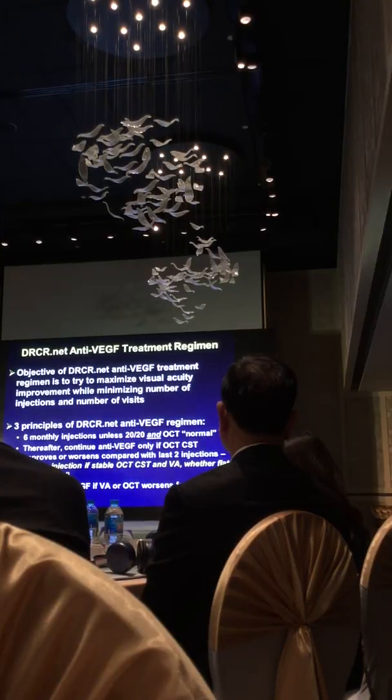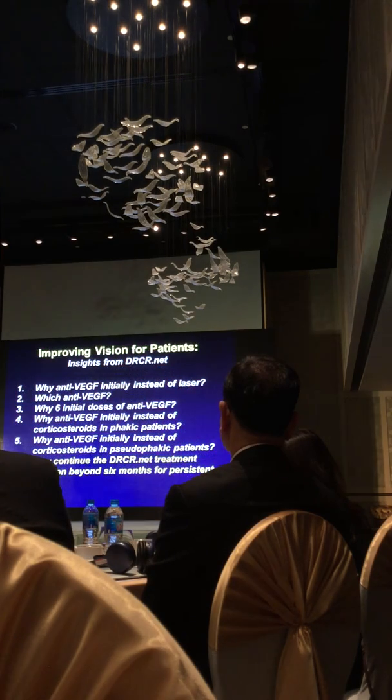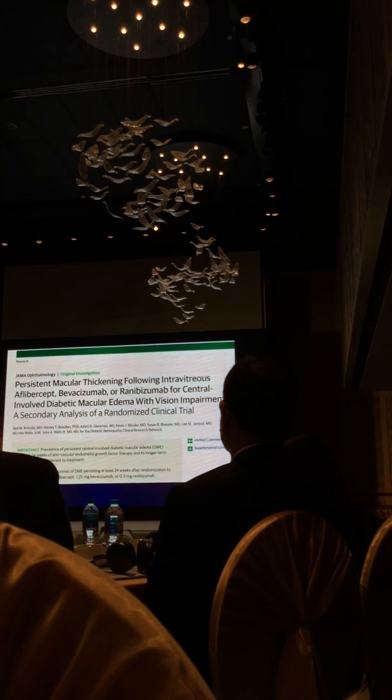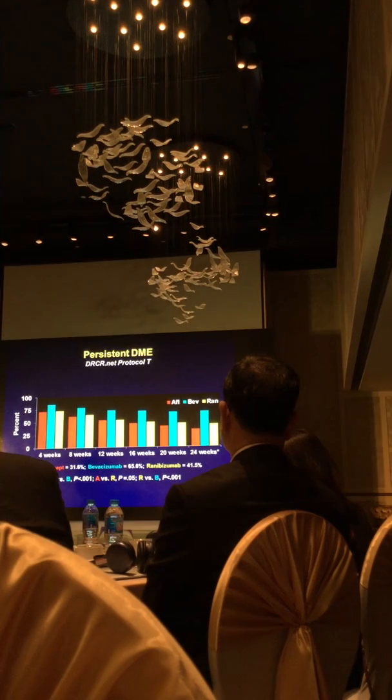This regimen said don't keep treating, withhold the injection, so you could try to maximize the visual acuity but minimize the number of injections. The question is, is it okay to withhold the injections beyond 6 months, unless it worsens, when we resume the injection? So why continue this regimen beyond 6 months, of withholding injections unless it worsens and then resume? That was based on another analysis of Protocol T that was published in the last 6 months.